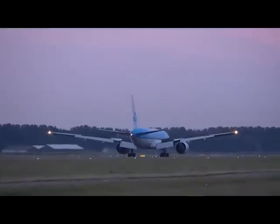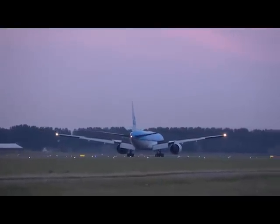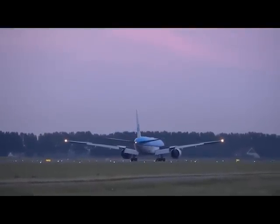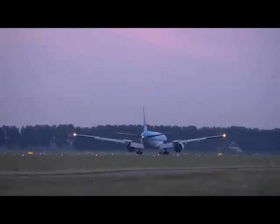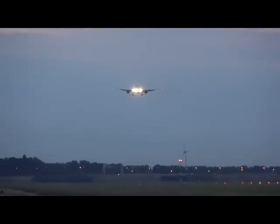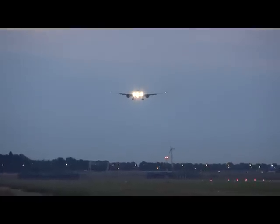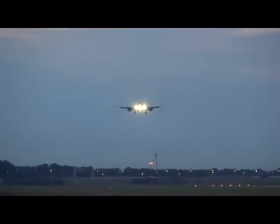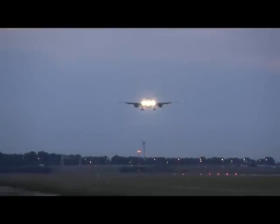Boy, this is stunning to watch. Hello, 18 Right, Delta 132. Delta's 132 from the Motor City, as I said, as promised. 6 hours and 44 minutes to wing its way from the Motor City, DTW.